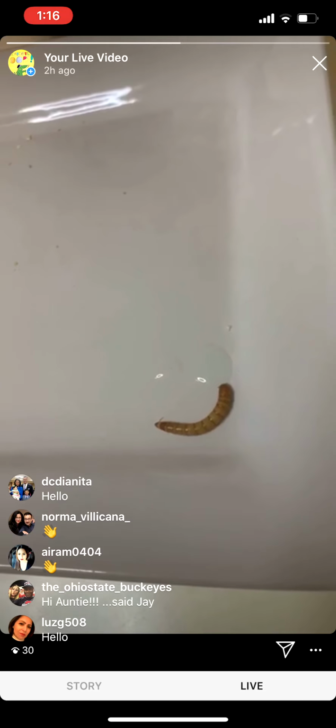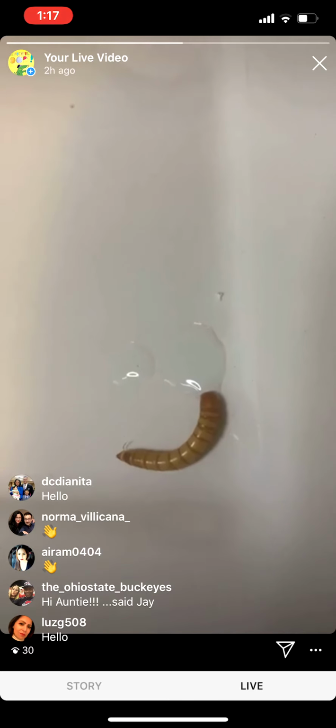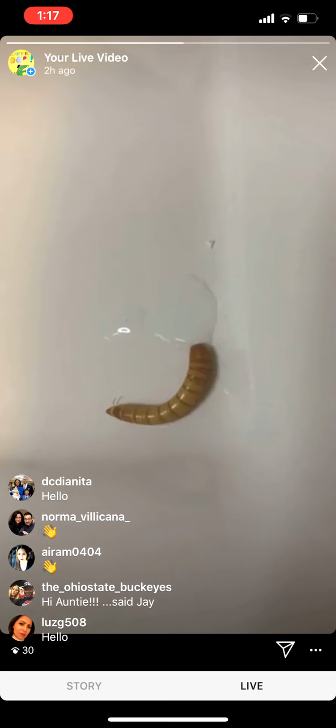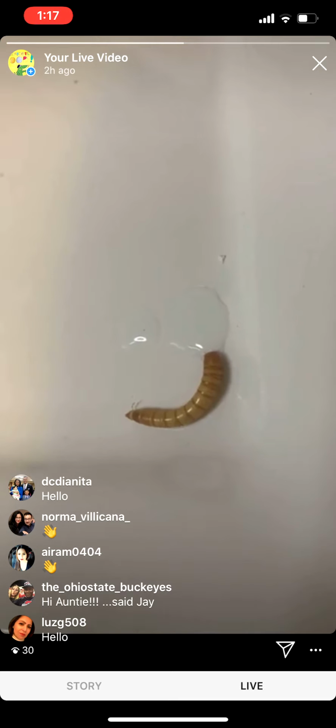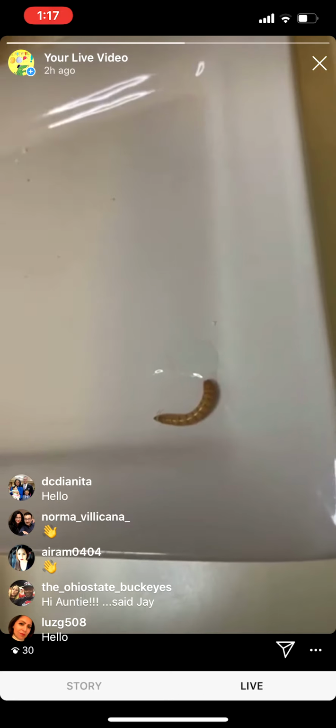All right, let's see what happens with the mealworm. Are you ready? Ooh, it stopped. What do you think it's doing? It's drinking. Is it drinking? Seems like it. He stopped completely when he was moving. Wow, very good.